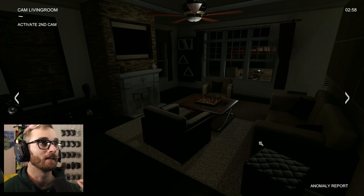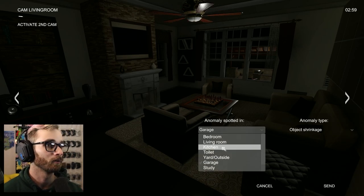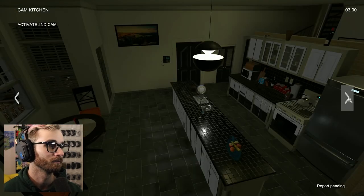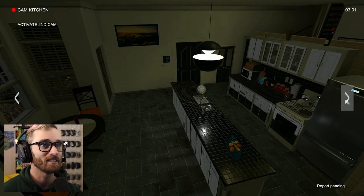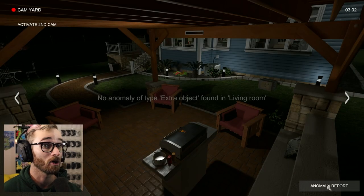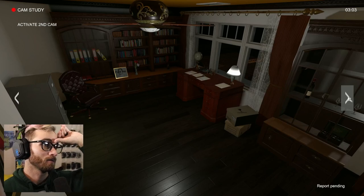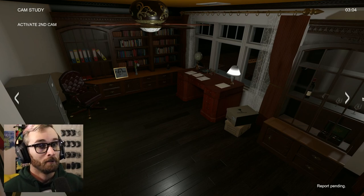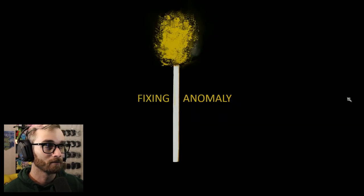There's definitely stuff I'm missing in this room. Like, there's for sure stuff I'm missing in this room. Living room, extra object. Oh, God. I'm gonna die. I don't see anything extra in here. I don't see anything missing in here. Extra object in the yard? For sure. Confirmed. I don't know. Okay, anomaly, goodbye.